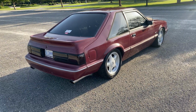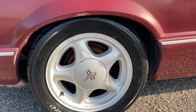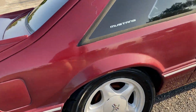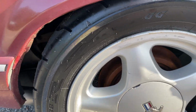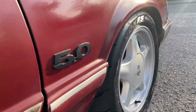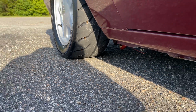This is my favorite shot of the car as of now. There they are. I have 2 of them originally from the wreck. The rest of them I got from a guy here in town off a set. I bought them for like $100 with tires. But as you can see, I am running some Toyo Proxes R888Rs. Here's a pretty good shot of them, the tread design. They're super aggressive. As y'all can see, they're nasty.